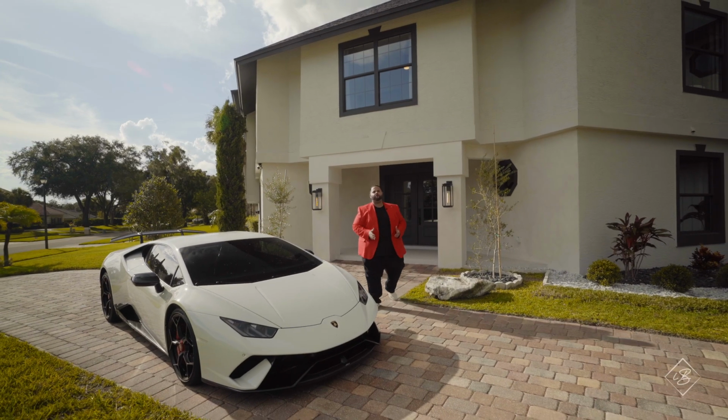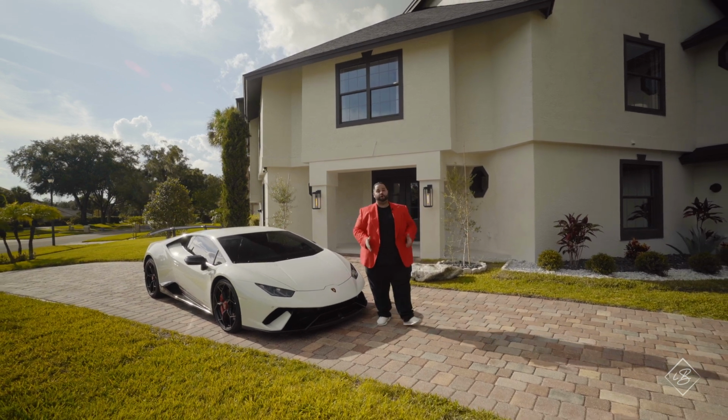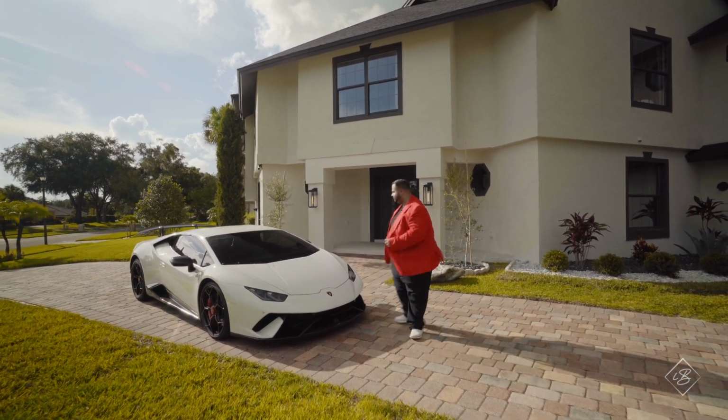Prestigious enclave in the heart of Orlando, Florida, where luxury living meets world-class golf. Welcome to Bay Hill.